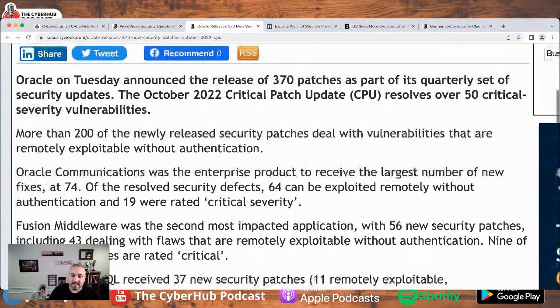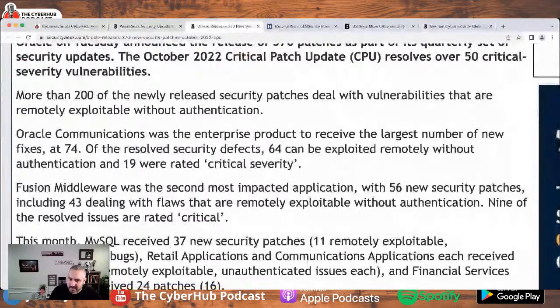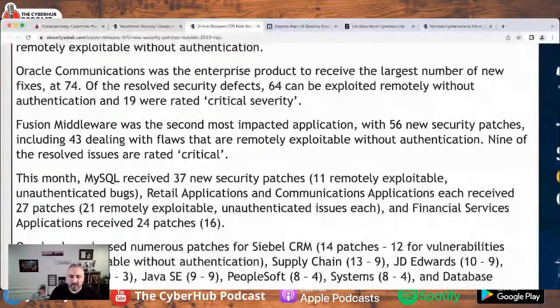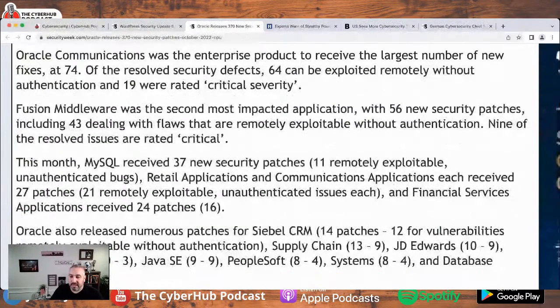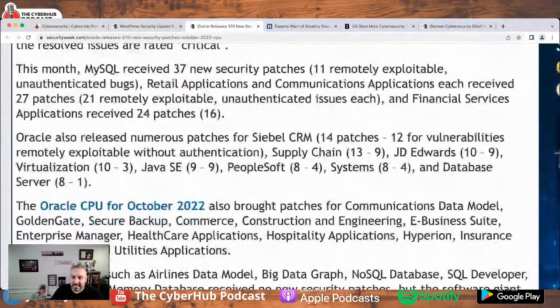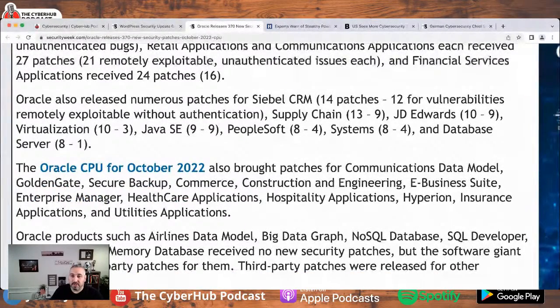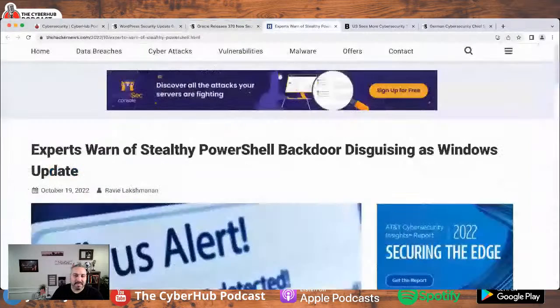Fusion Middleware was the second most impacted application with 56 new security patches, including 43 dealing with flaws that are remotely exploitable without authentication. 9 of the resolved issues are rated critical, as well as MySQL received 37 new security patches. Retail applications and communications applications each received 27 respectively, and financial services applications received 24 as well. This is impacting a whole slew of products across the Oracle product suite. So you want to make sure you get your Oracle products patched ASAP today.